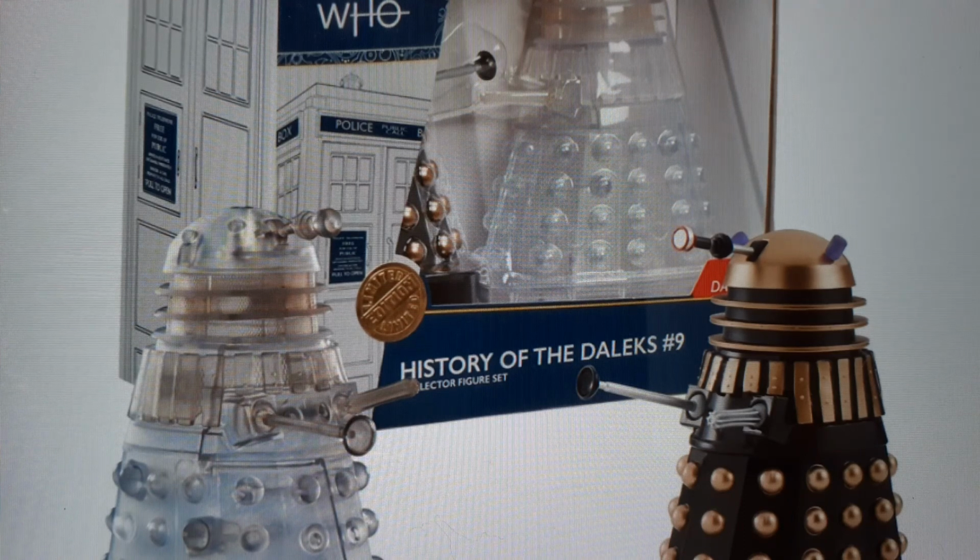But both of the figures do look absolutely amazing. On your left we have the translucent Dalek, and on your right we have the Supreme Dalek. Now these two do look absolutely amazing. I definitely really want to pick up this set. The translucent Dalek, the see-through Dalek, does look really cool, because you kind of get to see the whole way through the Dalek.